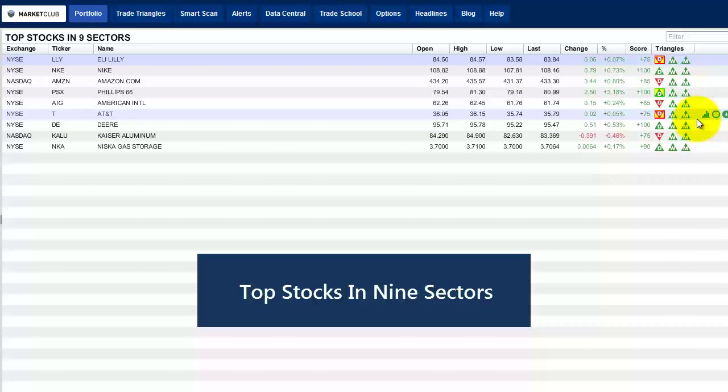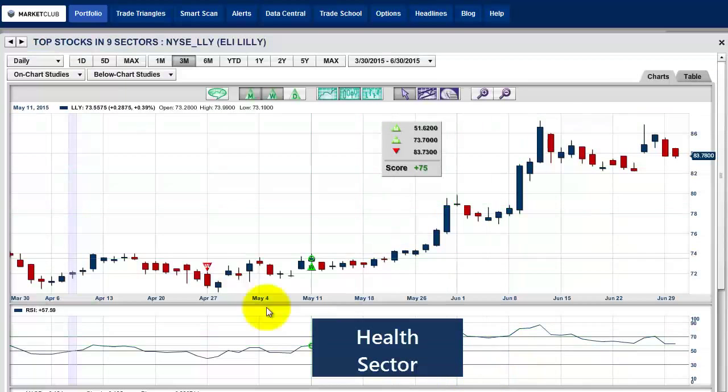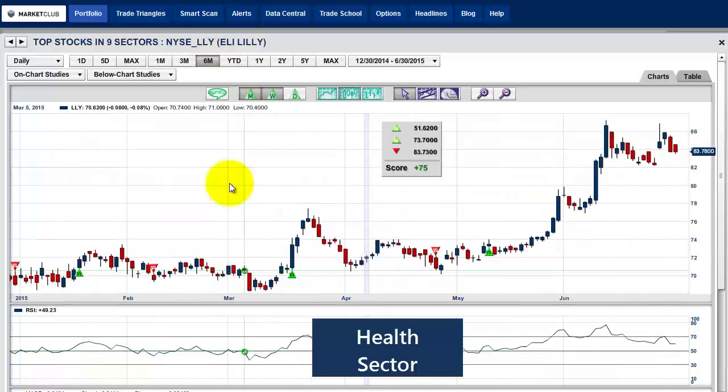The first one we're looking at today is Eli Lilly. That's in the healthcare sector, so let's start there. As you can see, there's a very nice trend. It's been moving up. This is the chart of the last 3 months. If we go a little further back, you can get a better idea. It's starting from a nice base, moving up.